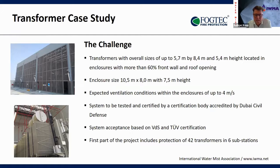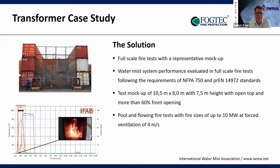So this testing that was carried out formed the basis for the installation of the first water mist system into these large transformer stations in 6 substations with 42 transformers in Dubai. And the test mock-up that was used, you see in the upper picture. It's a full-scale fire test that was done with a real-size transformer and the real-size surrounding around it. It's an open test mock-up with the front opening of more than 60%, and forced ventilation makes sure that we have realistic conditions in the test.